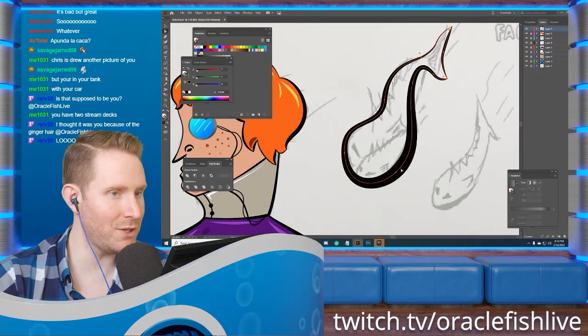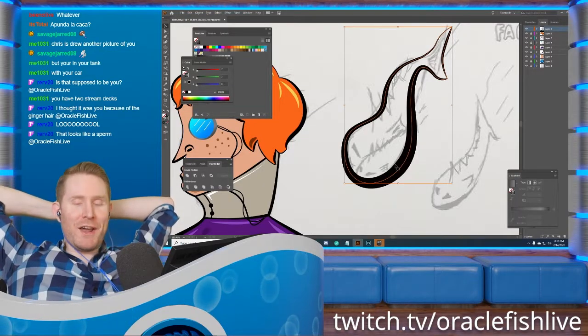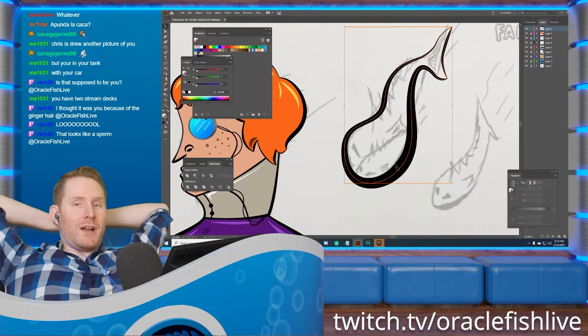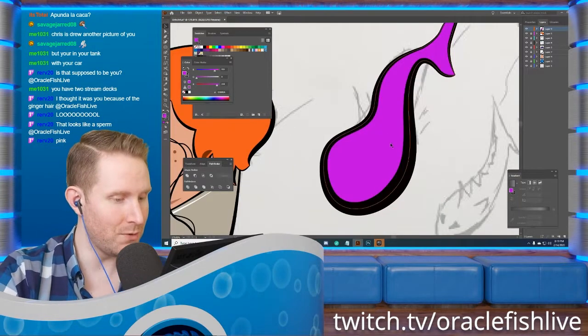So now what color should this one be? First suggestion gets it. Looks like sperm. I'm gonna give it fins. Just give me a color first. Come on. The only color I won't accept is sperm colored. Pink? Okay, we can do pink. We'll do a magenta kind of pink. And then we'll do fins.